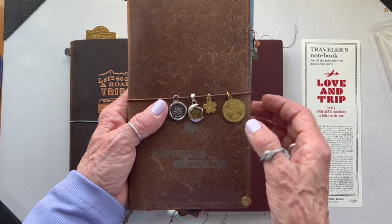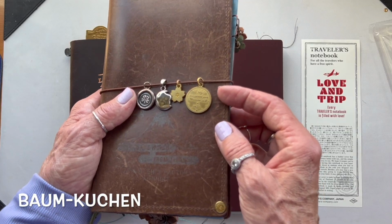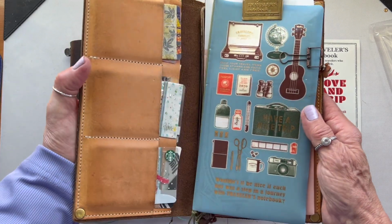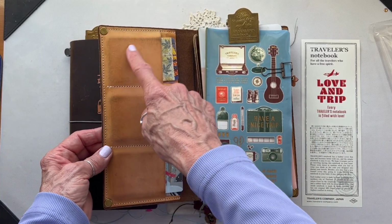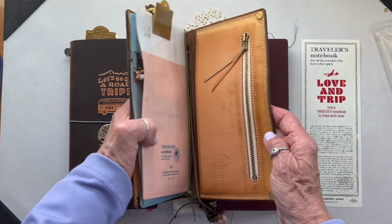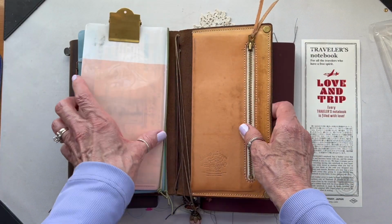And this one's from Baumkuchen Shop. It says, "Not all those who wander are lost," which is very indicative of us. But this one is one of the two that I had put together with Baumkuchen. I sent it out to them, and they put pockets in it for me. It's been riveted, and the back has a big pocket. As you can see, it's well used. It was beige when I first got it. I take this one on a trip too.